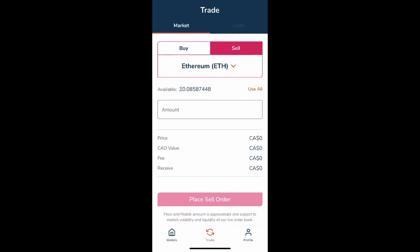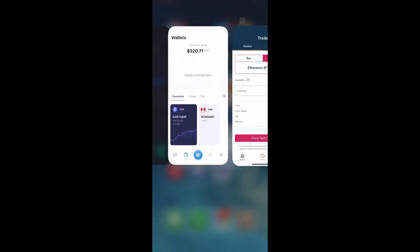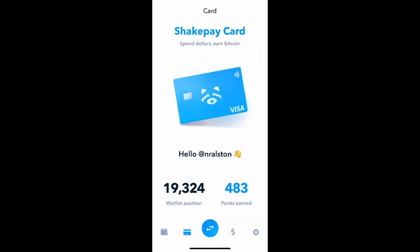I can do a limit sell or I can do a market sell. I can tap use all within Bitbuy. So this is nice. And they are going to charge me a fee, but this time they're only charging 60 cents. So that is good. And their sell price, because I should compare this, the sell price is 3505.21. Let's place the sell order on the market. Done. Let's do that on all of them. Let's hop over to Shakepay.